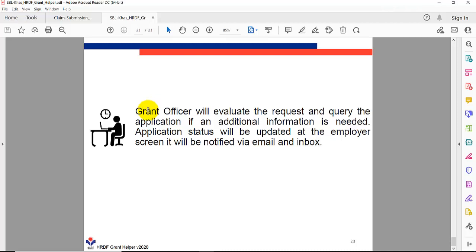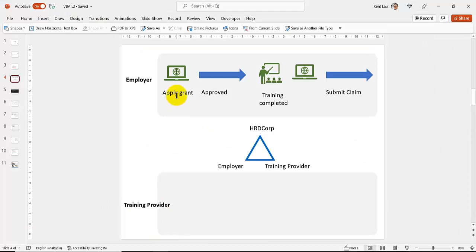If you didn't do that, then you will receive a query. That completes the first process, which is here, apply grant. Supposing that you submit all the documents successfully and you get approved, then you do the training. After you complete the training, you need to go to the E3 system again to submit the claim. You tell HRDCorp that the training has completed, and now please release the money to the training provider and also HRDCorp.